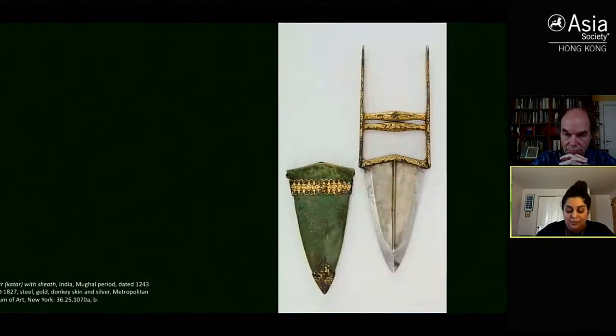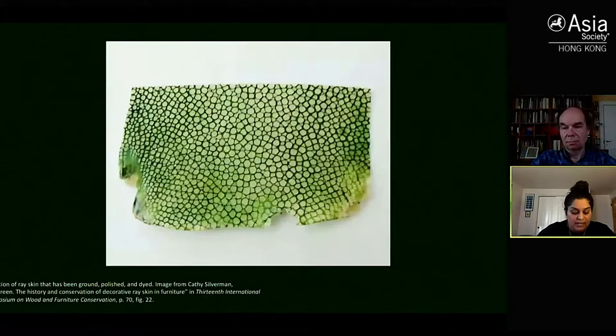This katar, a punch dagger that is native to South Asia, has a wooden sheath covered in a green textured material that seems to be mimicking shagreen, a type of rawhide commonly associated with Japanese practices of using shark or stingray skin, and is distinguished by a striking circular pattern created when the calcified papillae are reduced to equal height and a uniform surface through polishing. Shagreen is commonly dyed, the most popular color being green, as seen here.